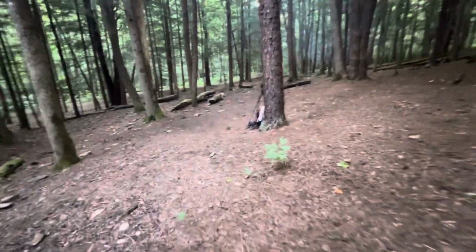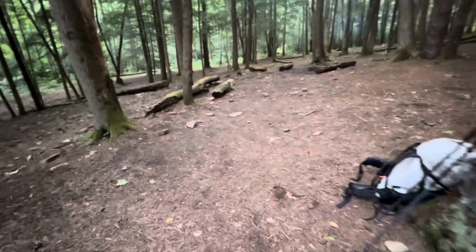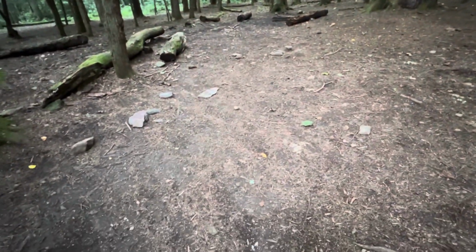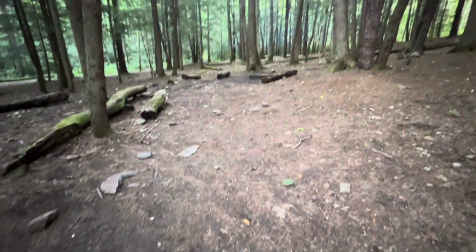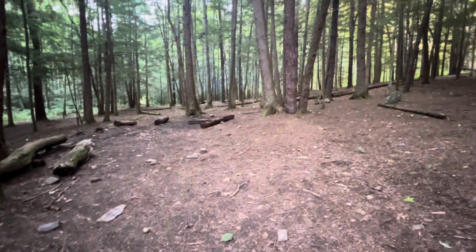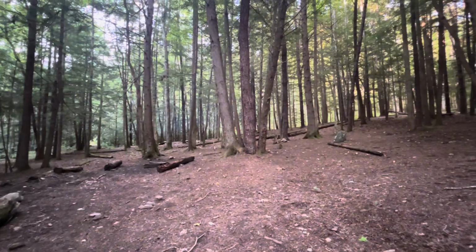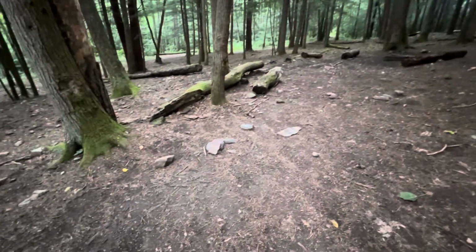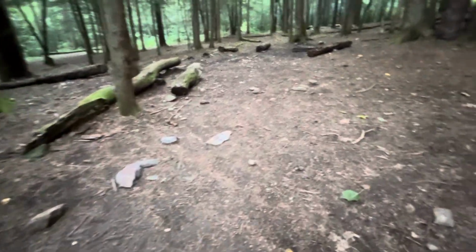And this is like the nearest I could find to an actual flat spot that's not in bad shape. Doesn't look like the ground has been tore up. A little close to the fire pit. Bear cables aren't too far away, but I guess it'll have to do since I brought my tent and not my hammock. Kind of regret it now.